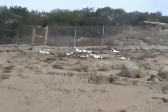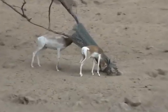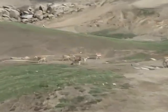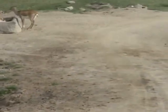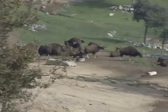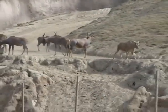The tan and white is a Soemmerring's gazelle. But the rest of the Arabian oryx at the top of the hill certainly give you the profile you need, along with the Nubian ibex who camouflage with south adjacent to Ankole cattle at the top of the hill ahead of us.